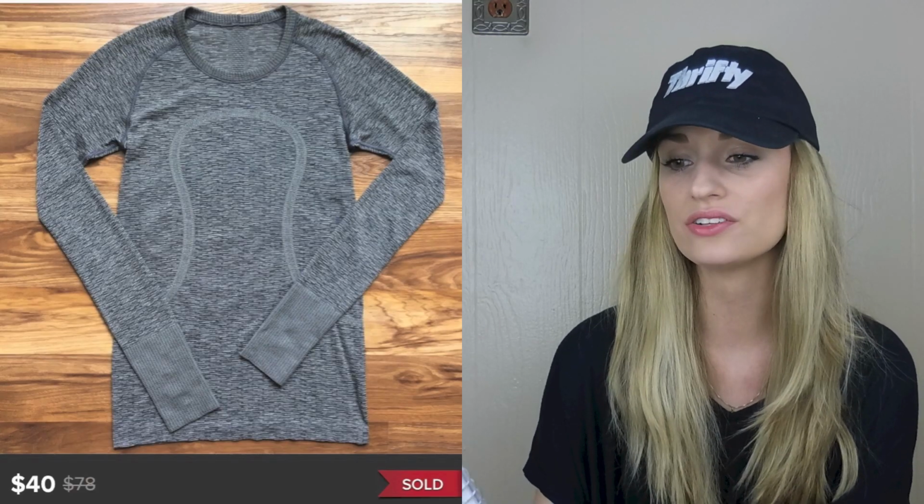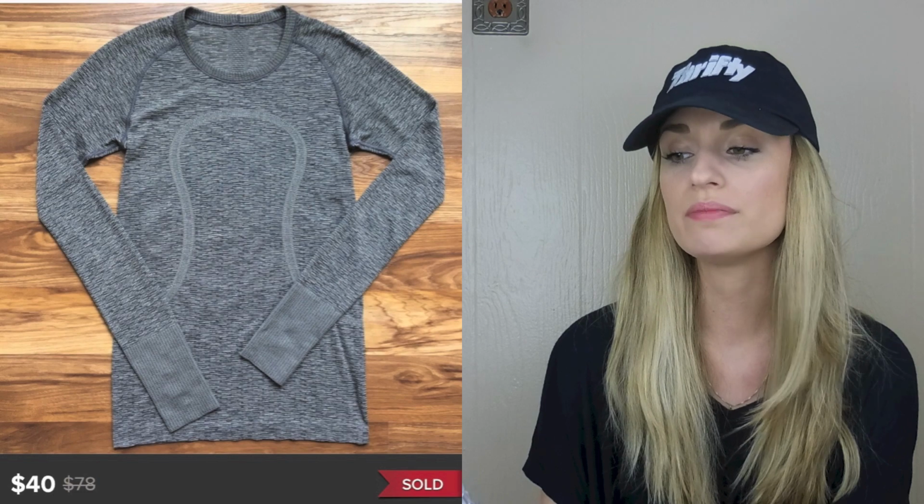Okay, next up we have a Lululemon Swiftly Tech long sleeve. This item immediately racked up a lot of likes soon after listing, which was no surprise. The Lululemon Tech stuff is super sought after, and it has a great resale value. I had this top listed at $58, and I received an offer of $40, which I did accept, making my earnings $32.